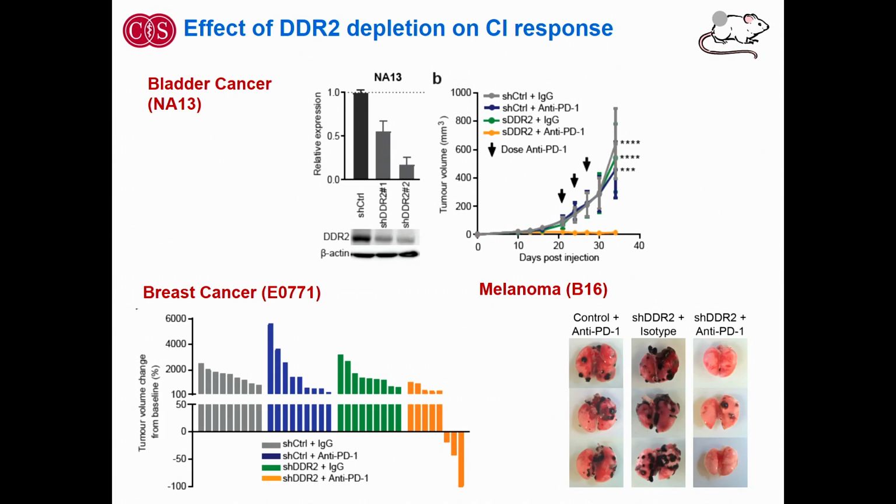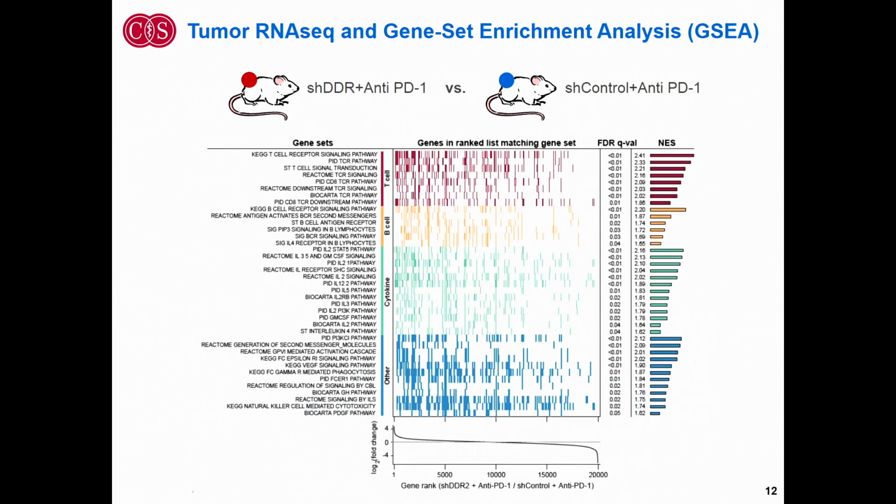We also extended these observations to other tumors, breast cancer E0771, and the combination is here. And interestingly, melanoma B16, which has been a relatively refractory tumor, is shown here with the combination showing significant reduction in tumor burden.